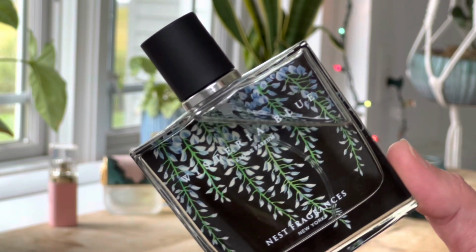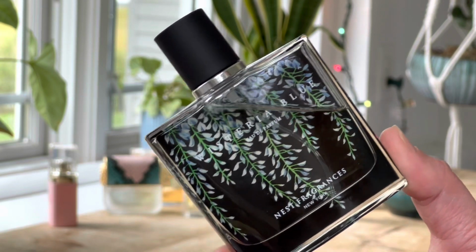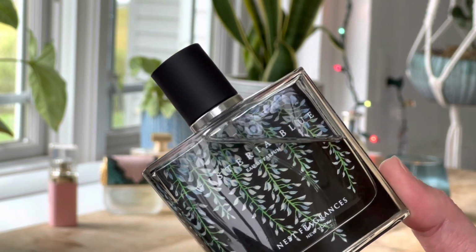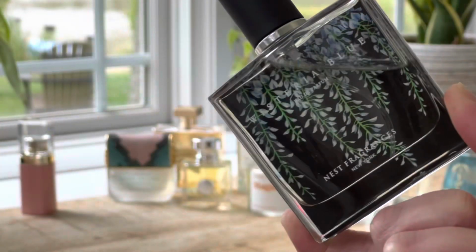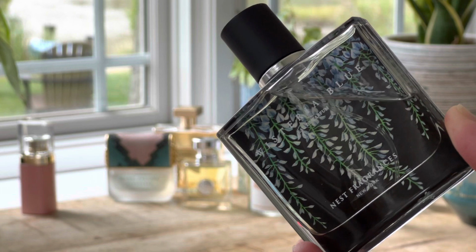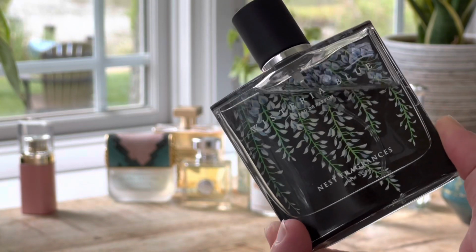So here we have Wisteria Blue by Nest. It is a floral aquatic fragrance. It was introduced in 2018. The notes include wisteria, watery notes, Bulgarian rose, and jasmine. This one has a bit of a sharp floral note that is tempered by the wateriness of the fragrance.